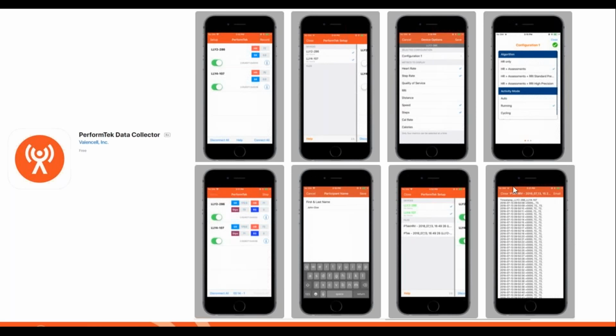And in the end, you get here to the lower right, a CSV file is emailed to you with all that data in it. It has the heart rate of the multiple devices. It has the figures of merit, and you can run some statistics on all of that. Our quality of signal comes out in this app.